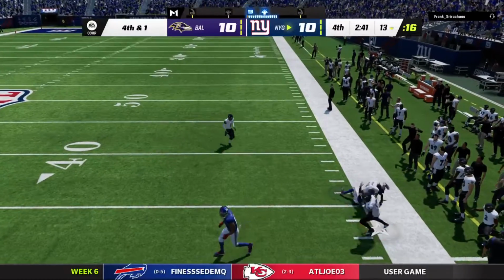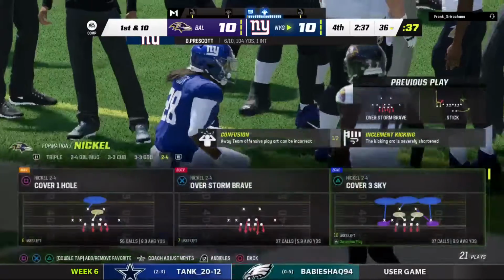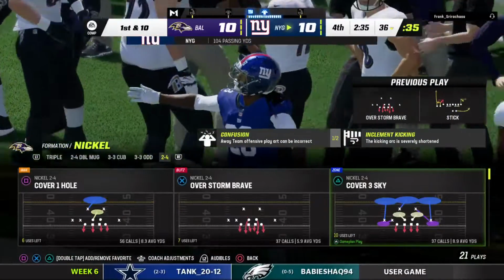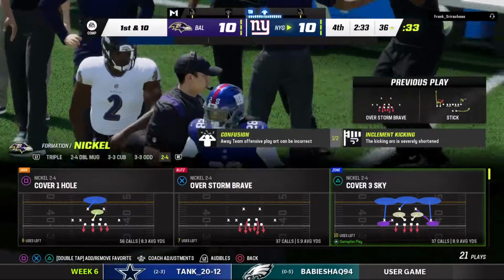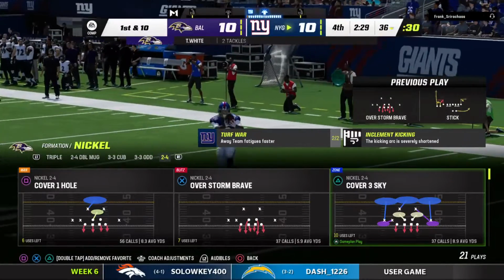And some room to work. And way up past the 35 before he's taken down. Not often do 4th down conversions result in 23 yards, but that's the case here. 1st down. I like what I'm seeing from them here.